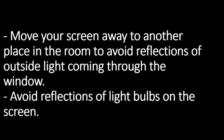Step number nine, cut glares on the screen. Move your screen away to another place in the room to avoid reflections of outside light coming through the window. Avoid reflections of light bulbs, etc. in the room.